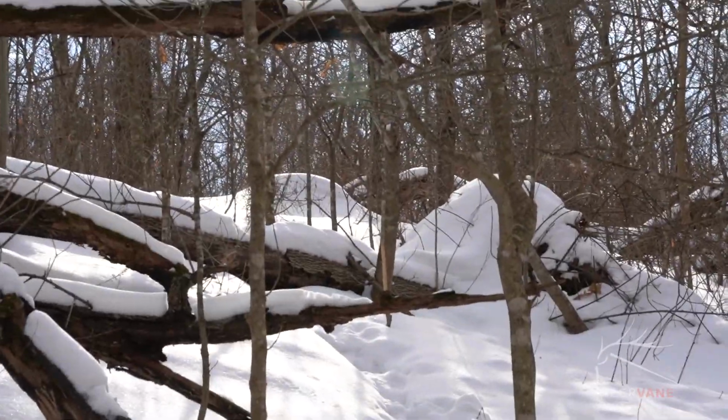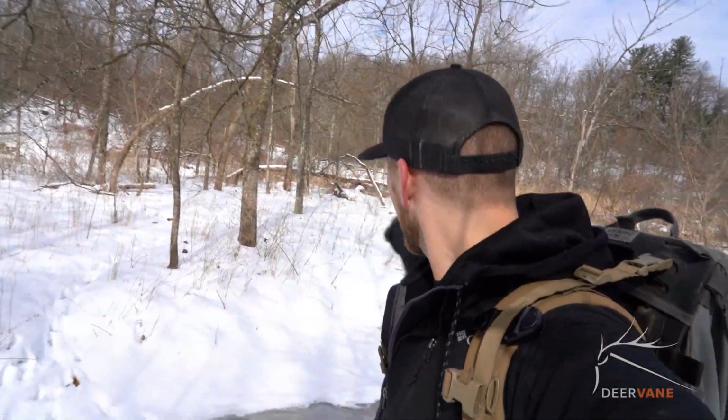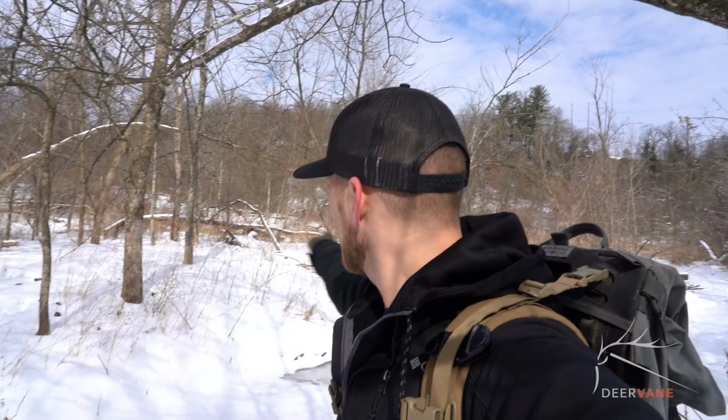Got a nice little rub right up there actually, which is kind of cool. So I can see that it goes up there, and I can also see another trail that comes up, and then they merge. And that's where I like to put my trail cameras.